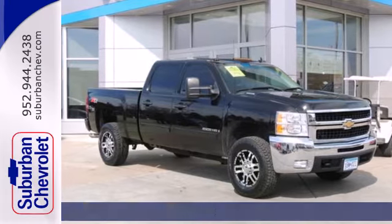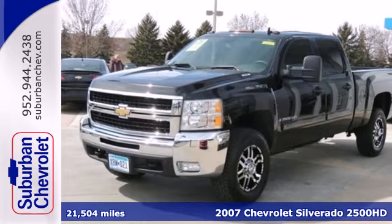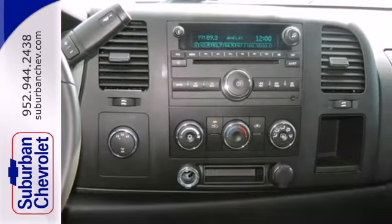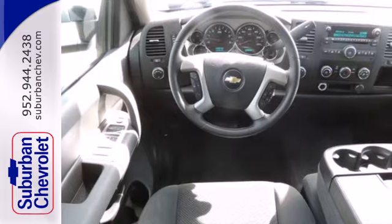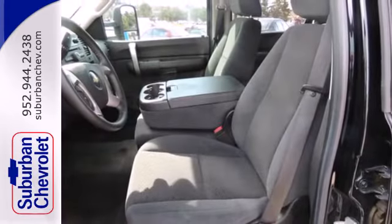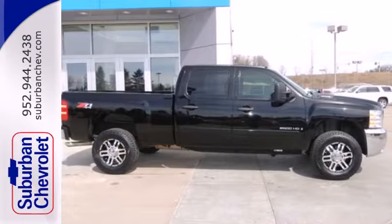Here's a 2007 Chevrolet Silverado 2500 HD. Features include a potent V8 engine, four-wheel anti-lock vented disc brakes, heavy-duty suspension, gas pressurized shock absorbers, and a 125-amp alternator system. It also features a multi-speaker stereo sound system, multiple power outlets, full analog instrumentation, and more.